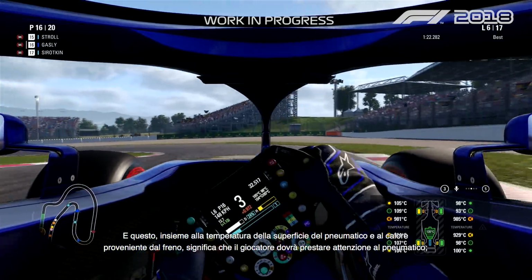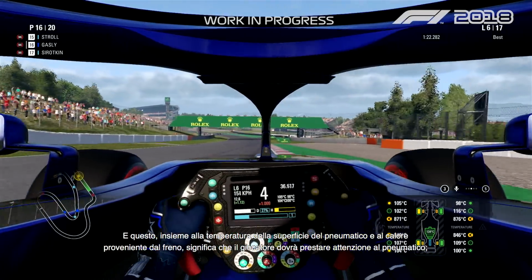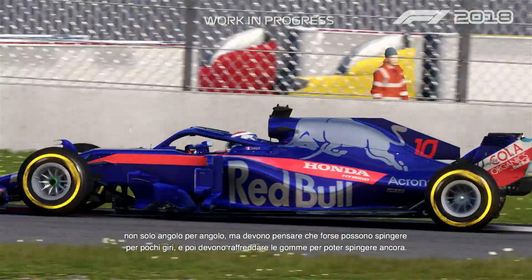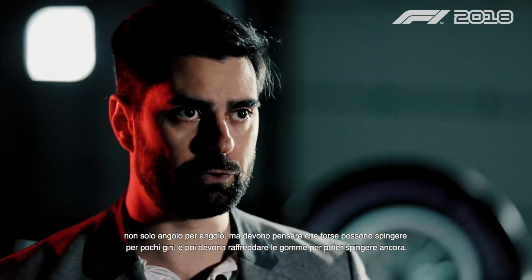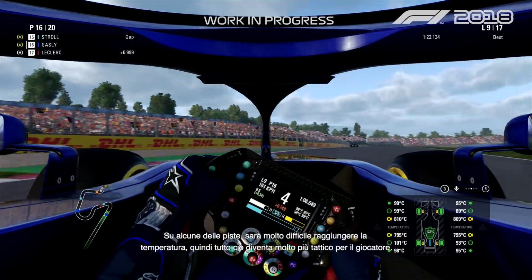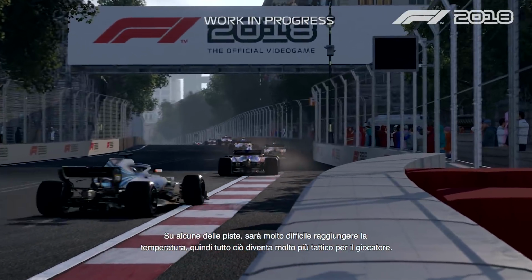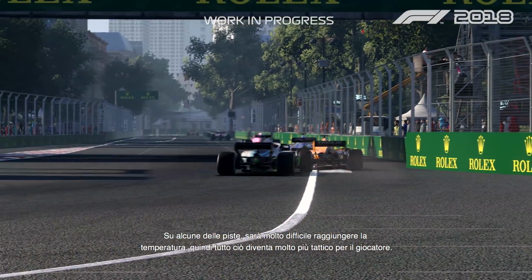and that together with the tire surface temperature and the heat coming from the brake means that the player will have to carefully take care of the tire, not only corner by corner, but they have to think about maybe they can push for a few laps, and then they have to cool down the tires to be able to push again. On some of the tracks, it will be very difficult to get the temperature. So all this becomes much more tactical for the player.